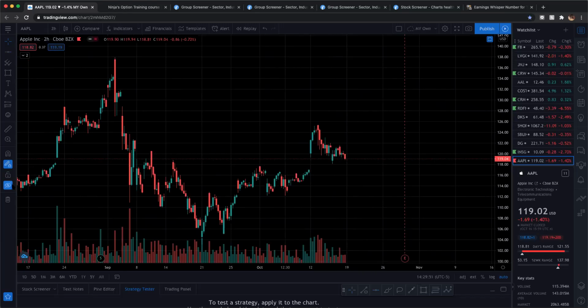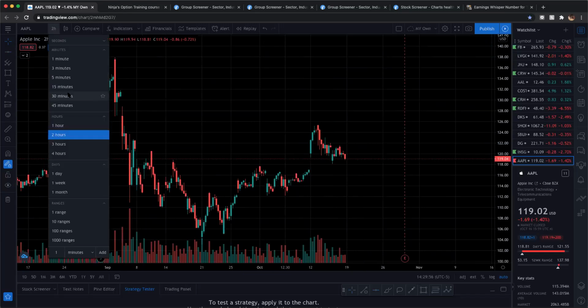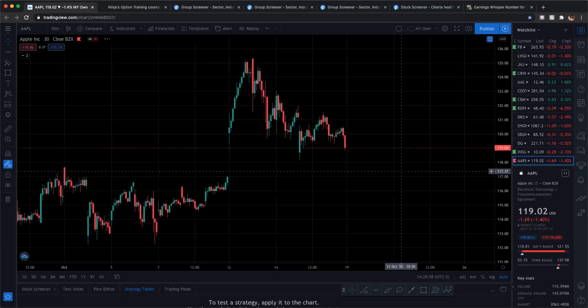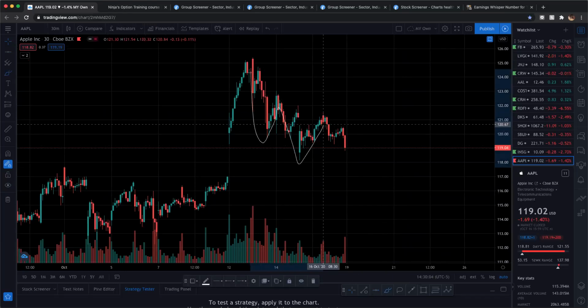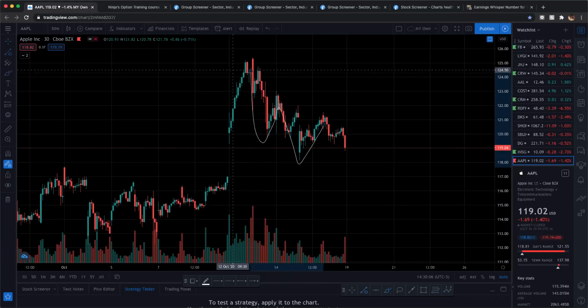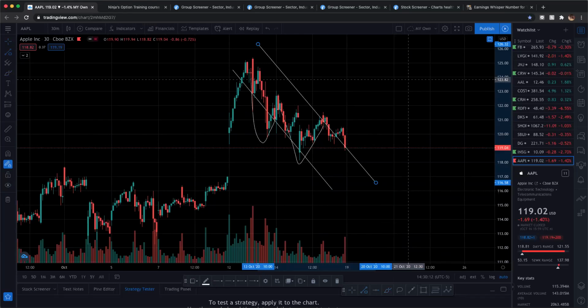So you can see it as a falling wedge. Let me remove all these drawings. So basically, this is a falling wedge pattern. If you all know, it's just making a W. So once it breaks the falling wedge pattern, we can see it go to more upside.